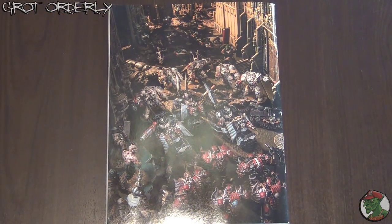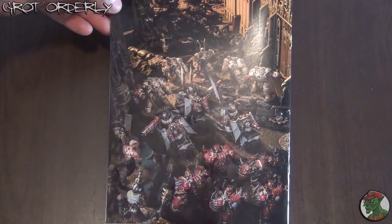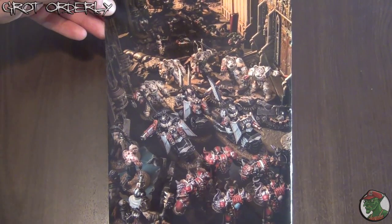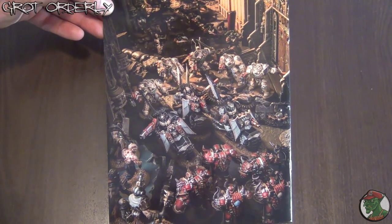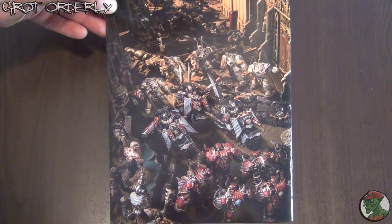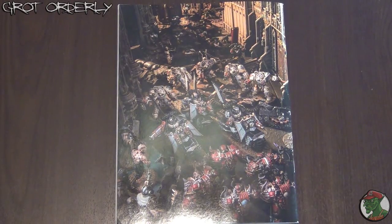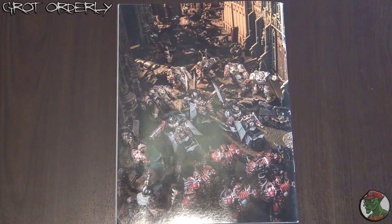And to finish off the review of the issue, we've got the parting shot, which I hope you can see with the glare. Here we go. It's a nice picture of the Dark Angels and Chaos Space Marines on the new battle board, fighting against each other in a very grim future of the 41st Millennium. Anyhow, that was it, guys.